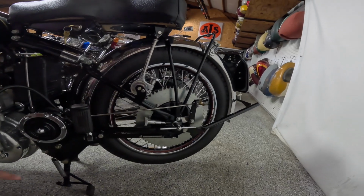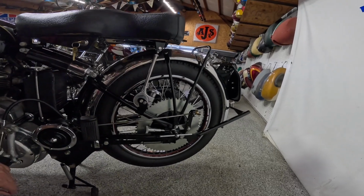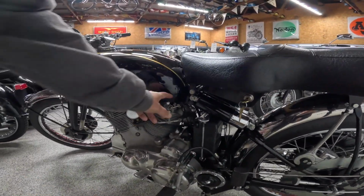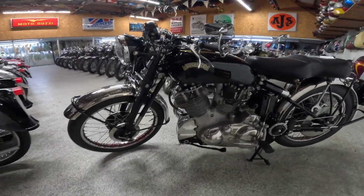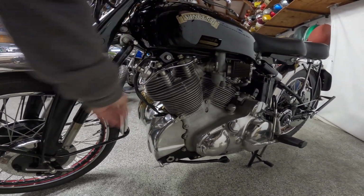Chain adjuster here. You can take the back tire off with no tools using this. So if you wanted to change the gearing or had to repair a tire, you could do that. Isn't that just beautiful? Battery right there. Fuel shut off, the other carburetor. Just a gorgeous thing. I can't remember what's underneath here. I think the ignition's underneath. Yeah, that's part of the ignition right there.